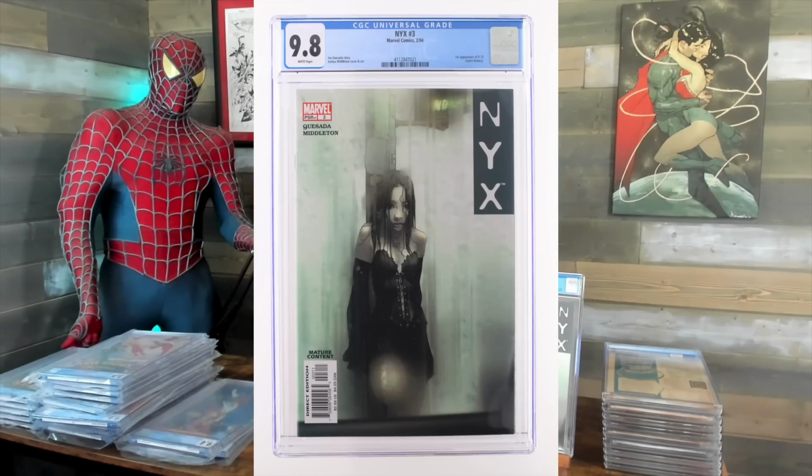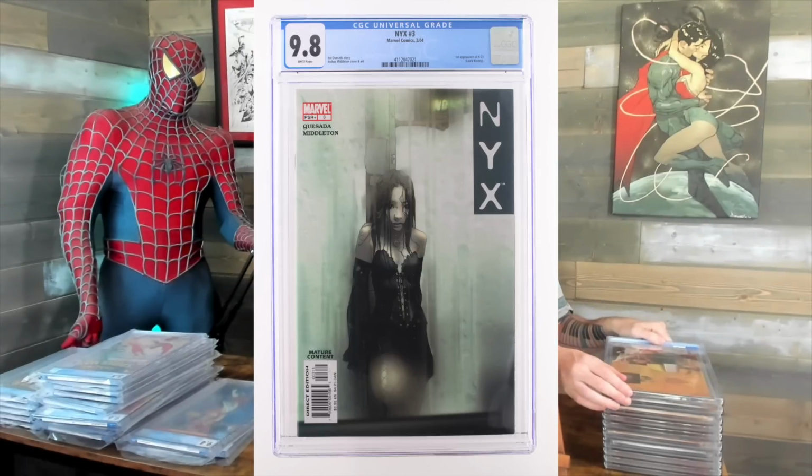First appearance of Weapon X23. NYX number 3. Came back great. I was hoping for 1625. Now this one coming up is pretty weird.